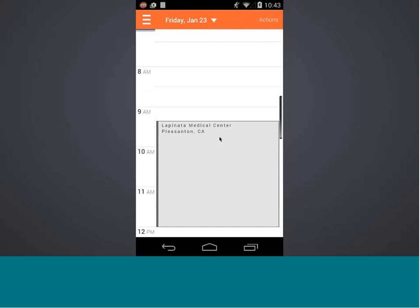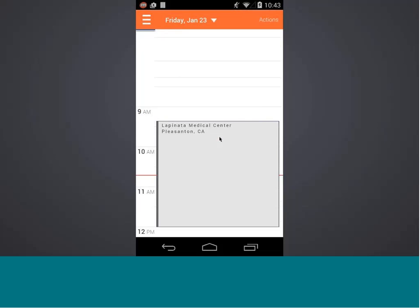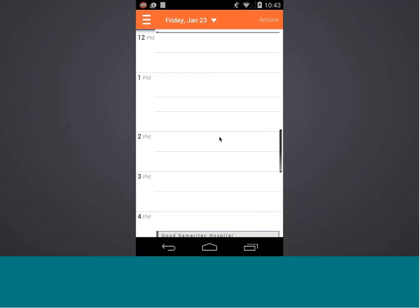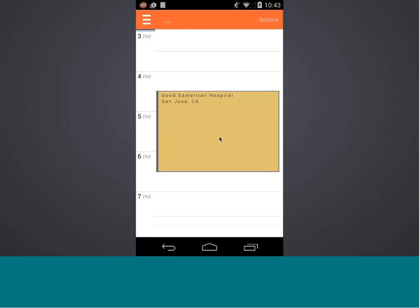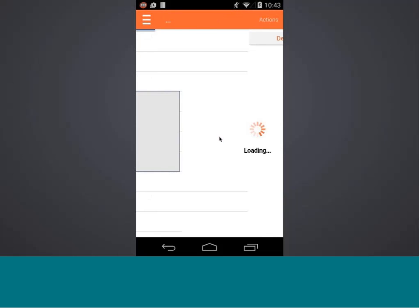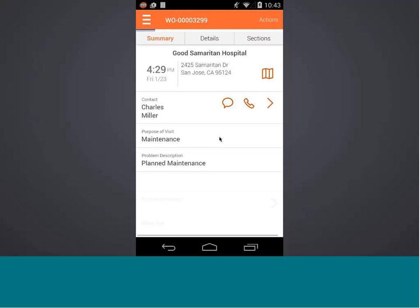So I can go ahead and check on my Android, my monthly calendar. I can see different jobs. I can do things like accept jobs. So let me drill in on, say, the 23rd, tomorrow. I can open up a job like Good Sam Hospital. And as a technician, maybe I don't want to pull out my laptop or my iPad or my big tablet just to take a quick look. I can do that on my iPhone or my Android, and the Android is new for Winter 15.